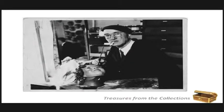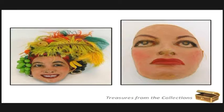He made a lot of masks of actors and actresses, including Shirley Temple, which you just saw. And this is Carmen Miranda and Joan Crawford.